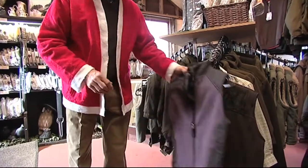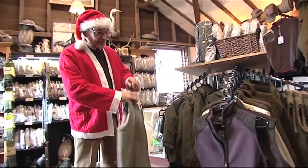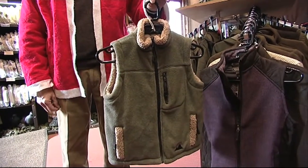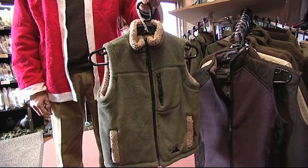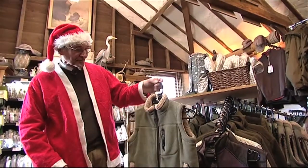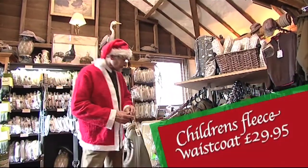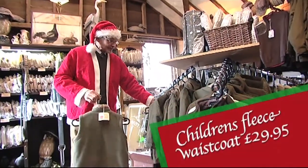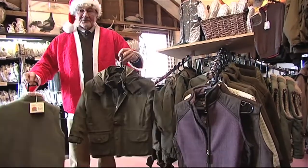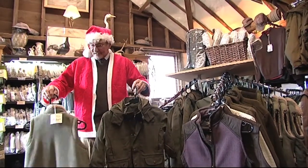But what's quite nice about those, if you want to be really trendy, you can even buy them for the children. So you can dress your children to match your wife and your husband and goodness knows what else. But again, I do little Christmas presents for youngsters. We do breeks, we do coats, shooting coats, ideal presents so you can look like Dad when you're shooting.